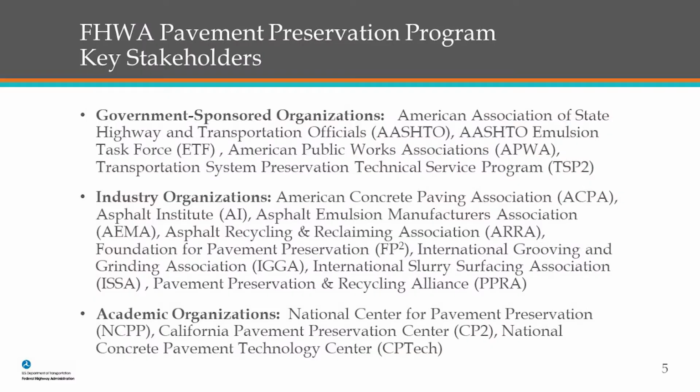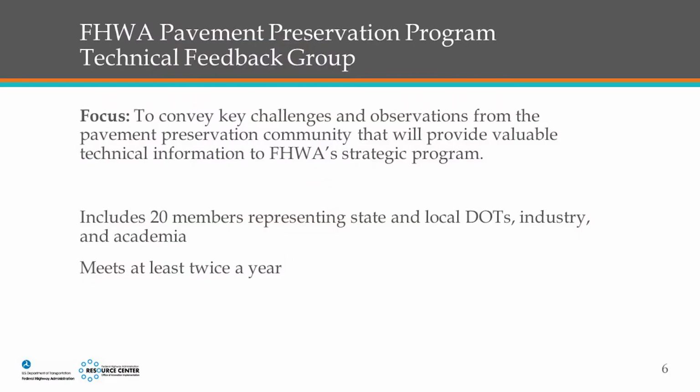Lastly, academic organizations. Can't say enough here that we have the National Center of Pavement Preservation, we have the California Pavement Preservation Center, and then we have our concrete folks with the National Concrete Technology Center. All play a major role as we move this out. Along with those industry and agencies, we also have to have a group that gets together on a yearly basis to talk about challenges as well as observations they would like to see to assist Federal Highway moving forward.